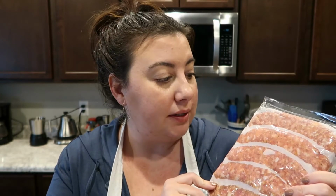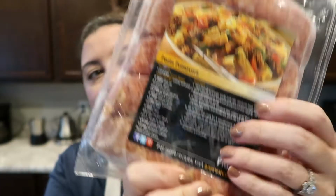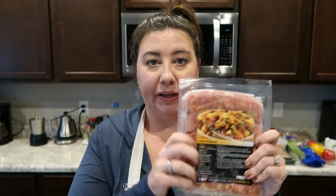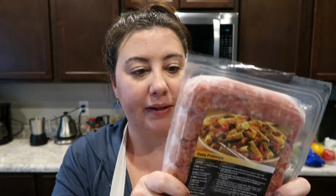Also grabbed some sausages from Costco. These are our favorites. They are the Primo brand. You can see they come in a big package of 4 of these. So I just rip them apart and throw them in the freezer like this. So this will be for the zuppa. And if we have any extra, I will cook it up and either use it for lunches or freeze it.